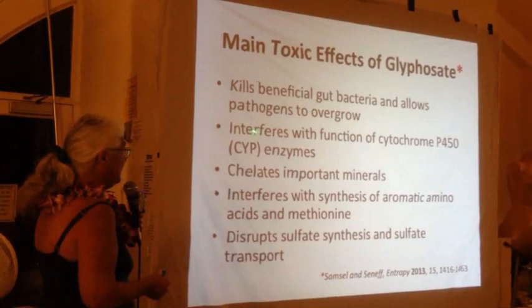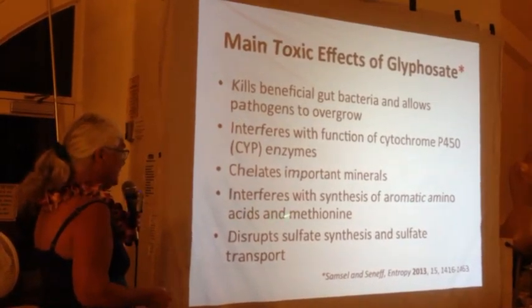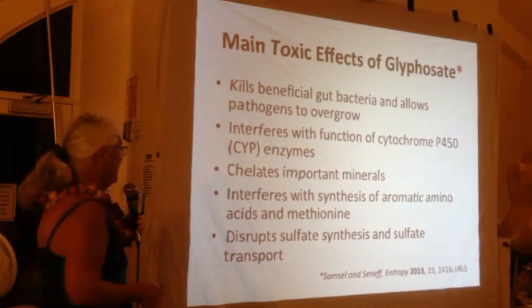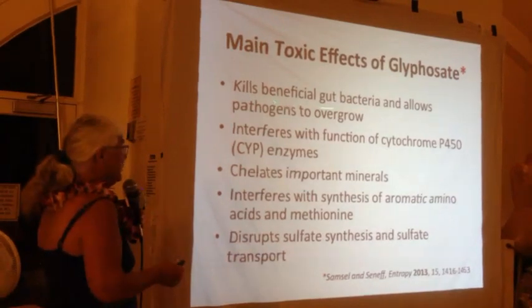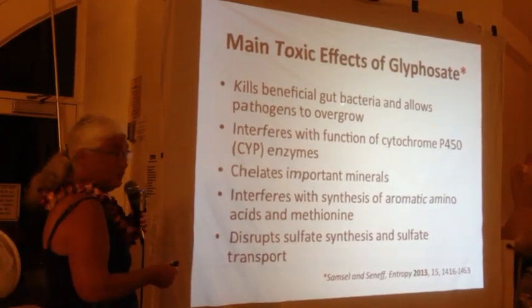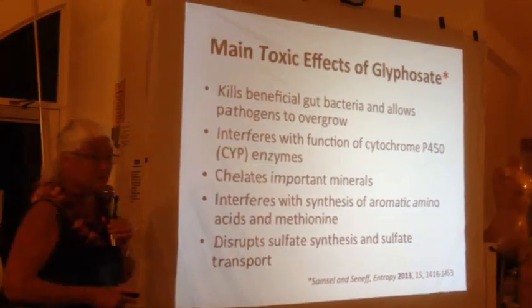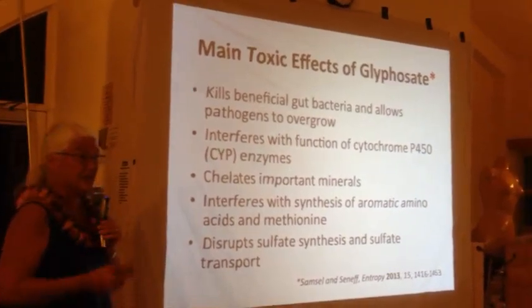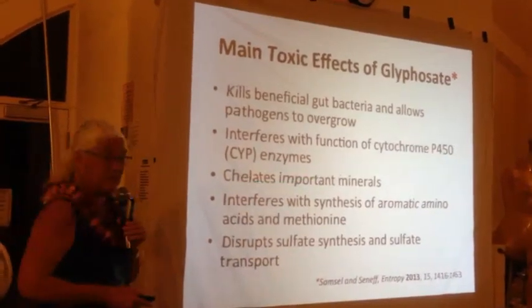So here are the main effects of glyphosate. First of all, we know about the shikimate pathway, and that's going to cause this interference with the synthesis of these aromatic amino acids. Also, methionine is reduced, and that's a very, very important sulfur-containing amino acid. So it disrupts sulfate synthesis and sulfate transport. It really messes up the sulfur system. It kills these beneficial gut bacteria. It allows the pathogens to overgrow. And it interferes with this collection of enzymes called CYP enzymes, which are incredibly important in the body. I was astonished when I started looking at all the things that CYP enzymes do for you. And when those are not working, you've got a lot of problems. Chelating important minerals, that's how you get low zinc and low iron.